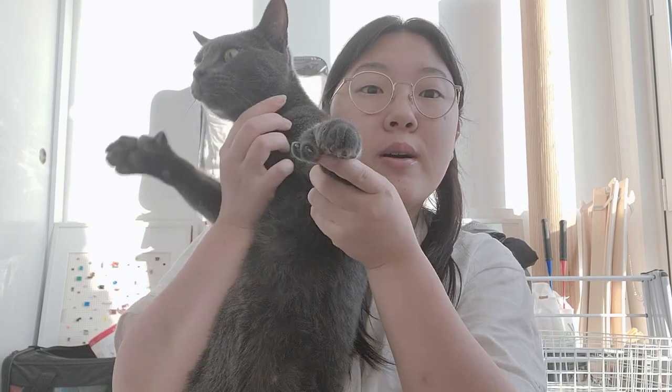From our new apartment. As you can see, I have moved. And I am in my clutter room. I've just been kind of shoving things here while I was moving.